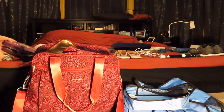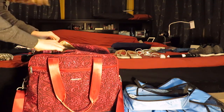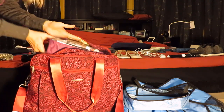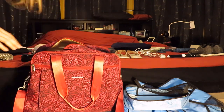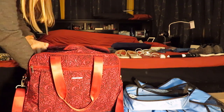So I need a good place for the toiletry bag because I'm going to need to get this out for security sometimes. So I think I will just leave room on the top and lay it on top. So I'm going to fill up both sides here. I'm going to take my toothbrush, put that in the bottom.